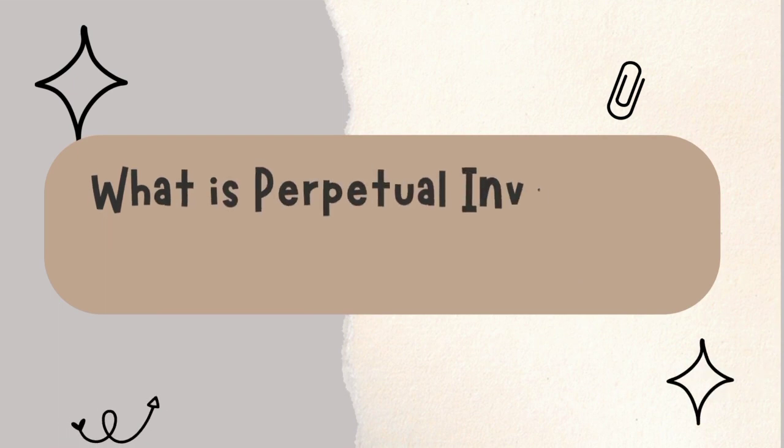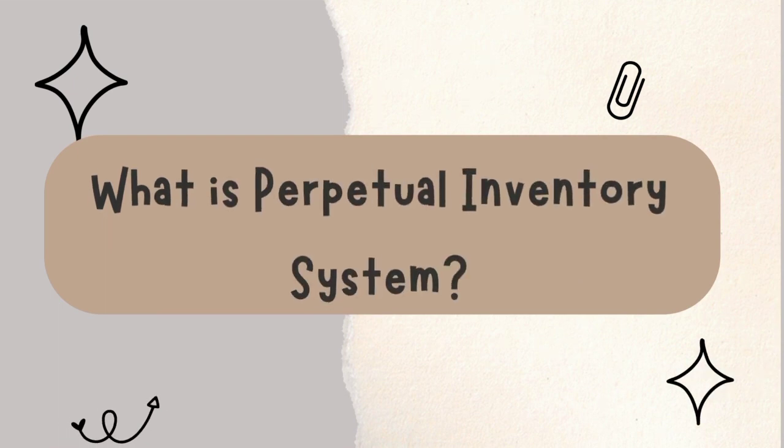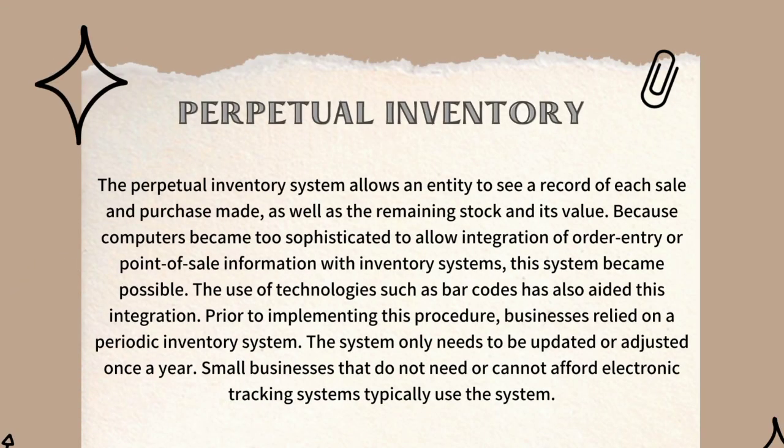What is Perpetual Inventory System? Perpetual Inventory System allows an entity to see a record of each sale and purchase made, as well as the remaining stock and its value. Because computers became sophisticated enough to allow integration of order entry or point-of-sale information with inventory systems, these systems became possible. The use of technologies such as barcodes has also aided this integration.